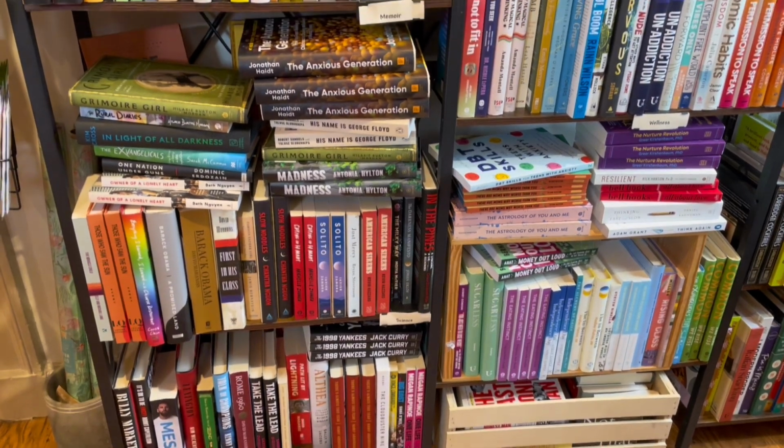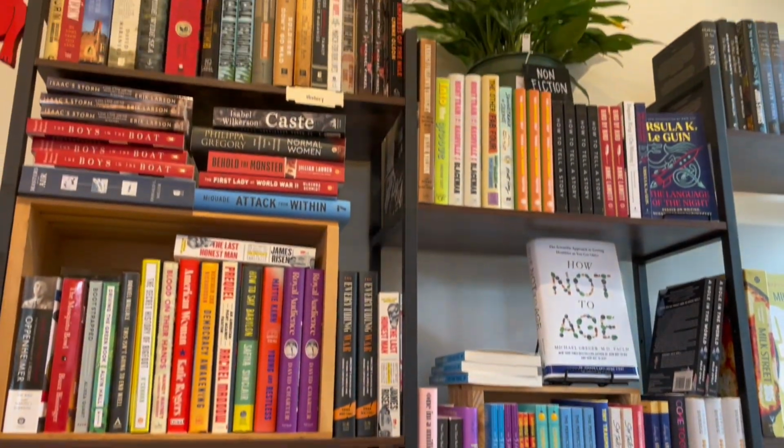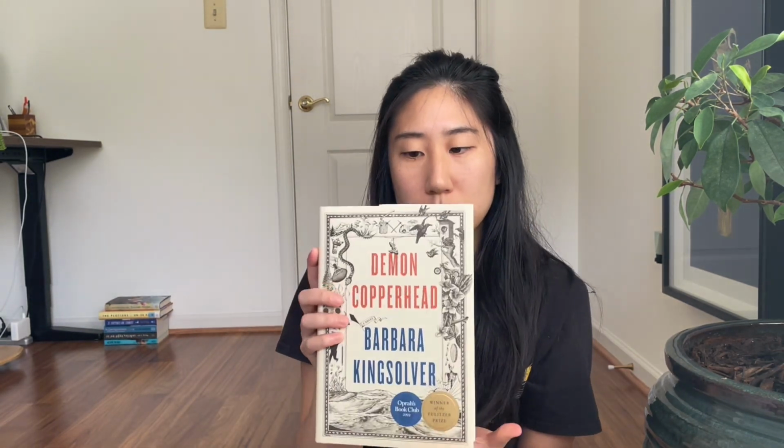There were stacks upon stacks of books at this shop, but I came away with 1, well, I guess 2, because I bought 1 book and then picked up my advanced reader copy. The first book I picked up was Demon Copperhead by Barbara Kingsolver. I've been seeing this a lot. I think it recently won the Pulitzer Prize, I think last year. I recently went to Disney World with one of my best friends, and her friend, Melissa, actually recommended this. She said it was one of the best books she read last year, so I wanted to pick it up for that reason.